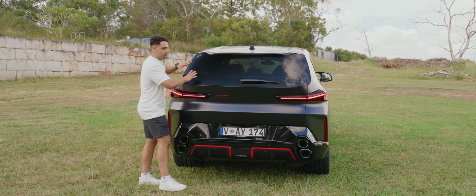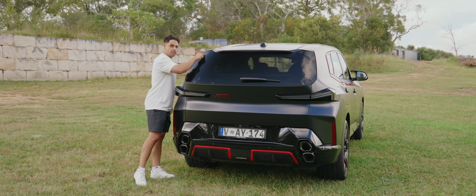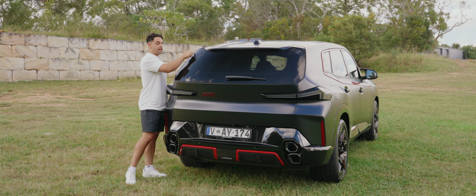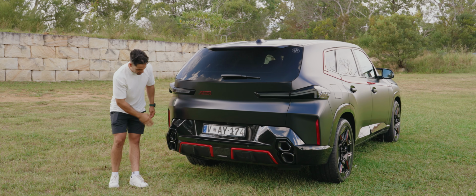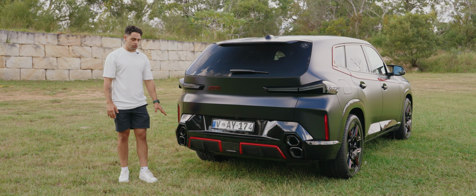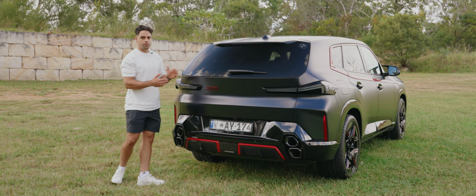You also have this frameless window, which has BMW logos etched into it in either corner, paying homage to the original M1. Nice little touch there. Then you have stacked tailpipes, which I really do like. And then you've got these red accents, again, because it's the label red.